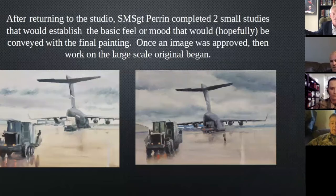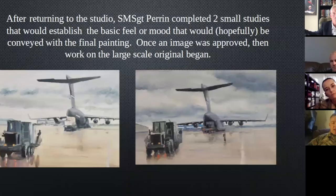If a little advanced, there it is. These are the two studies I put together, and wanted to focus on different coloring and reflections on the ramp. Like I say, this was a no-brainer. We knew how this was going to go from the beginning, or more or less. And then it was just a matter of polishing, getting the details right.